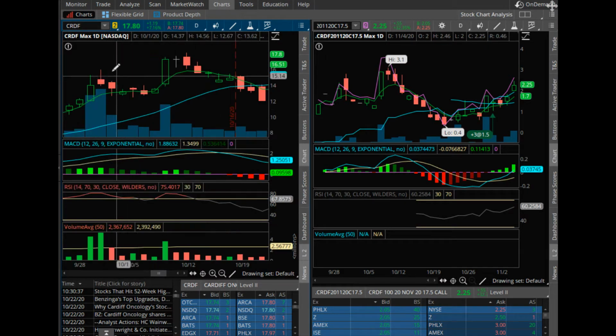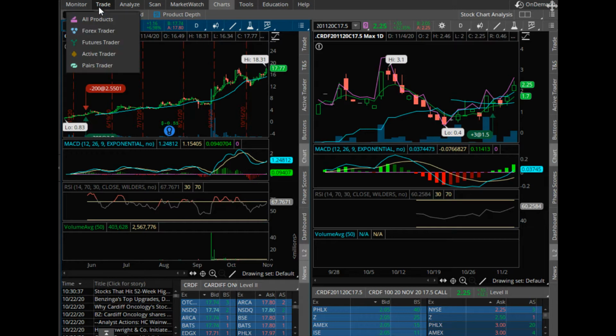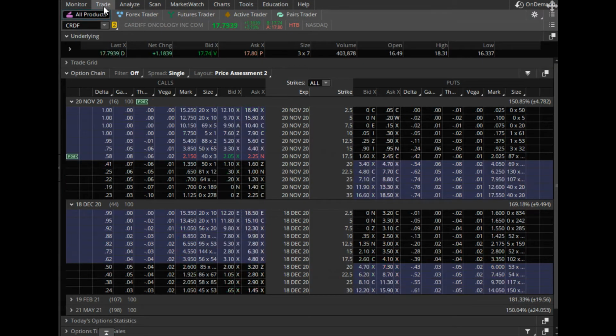What you do is go to your trade tab, and once you're on it, you get a whole option chain for the stock that you're looking to investigate. Here you will see the delta, the gamma, the theta, the vega. I maneuvered it into my own layout so I could see what's going on.